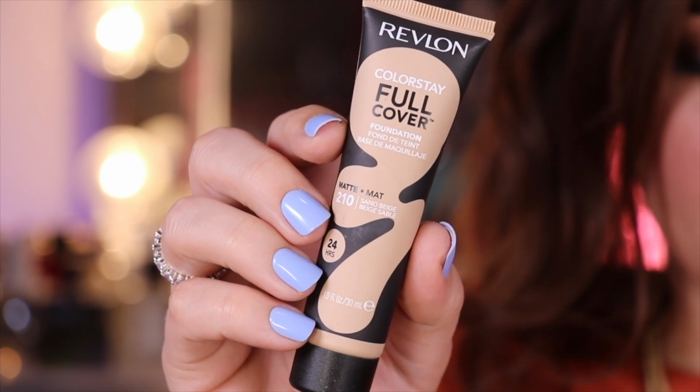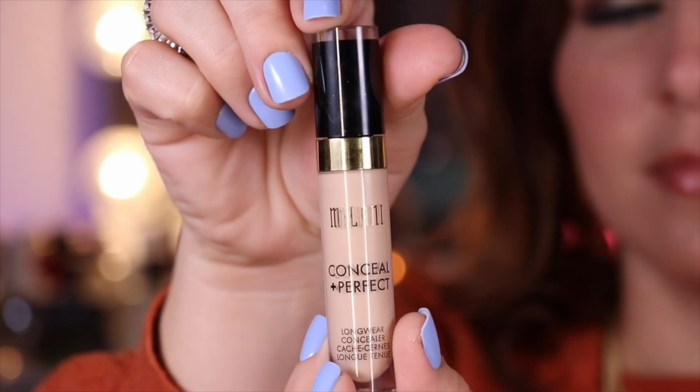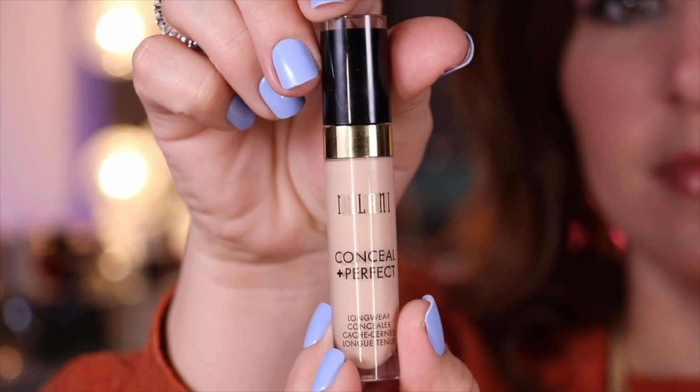For starters, the foundation and concealer I'm wearing are not Essence, one of the very few products that aren't Essence, but I really like them and they are drugstore. The Revlon Colorstay Full Cover Foundation, mine is in the shade 210, and then the Milani Conceal and Perfect Longwear Concealer. These two I've really been loving lately.